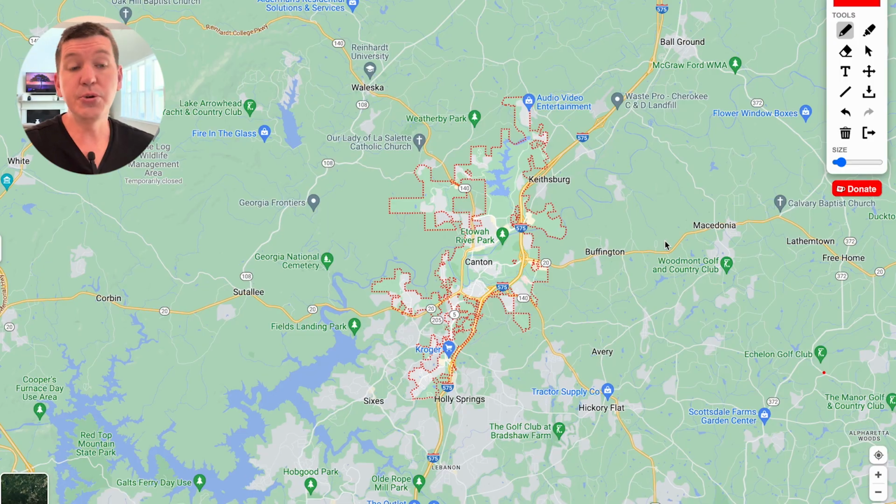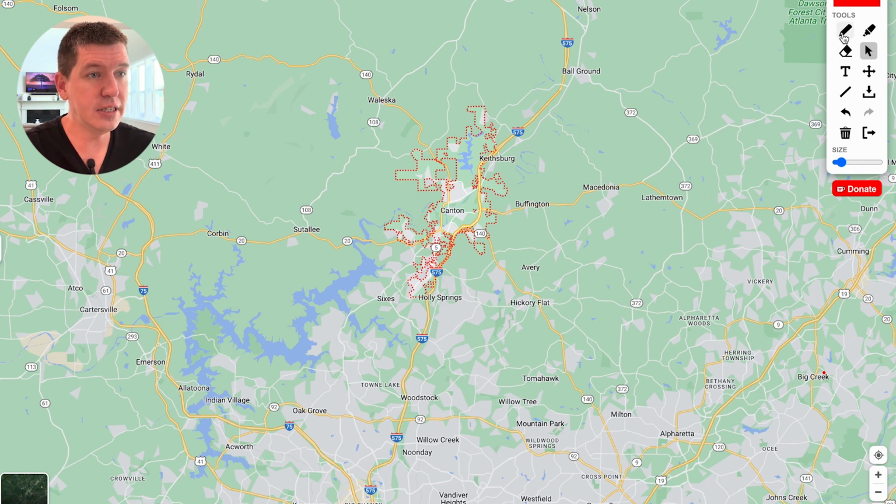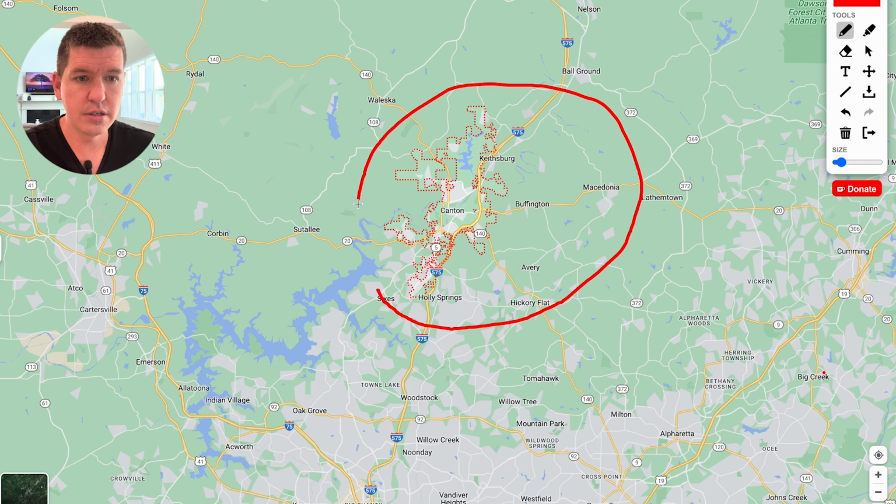Okay, I've got Google Maps brought up here, and right away, this is Canton, Georgia. This is a lie, however. Canton, Georgia is actually a little bit bigger than this. This is the legal city limits, but everything out here down to here is going to have a Canton address. So it's a little bit bigger than you think.